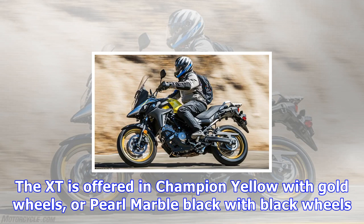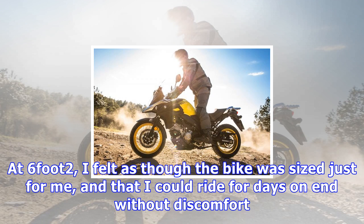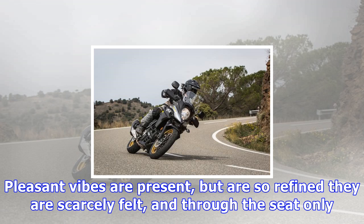Suzuki sees Kawasaki's KLR 650 and BMW's new F700 GS as the V-Strom 650's closest competitors. At $8,799 for the base model, and $9,299 for the XT, the Suzuki is closer to the German bike than the Kawasaki, not only in price but design. The 2017 V-Strom weighs 2.2 pounds less than its predecessor, but it's roughly 40 pounds heavier than the KLR, and 9 pounds more than the BMW. The XT is offered in champion yellow with gold wheels, or pearl marble black with black wheels. The base model is available in pearl glacier white only.